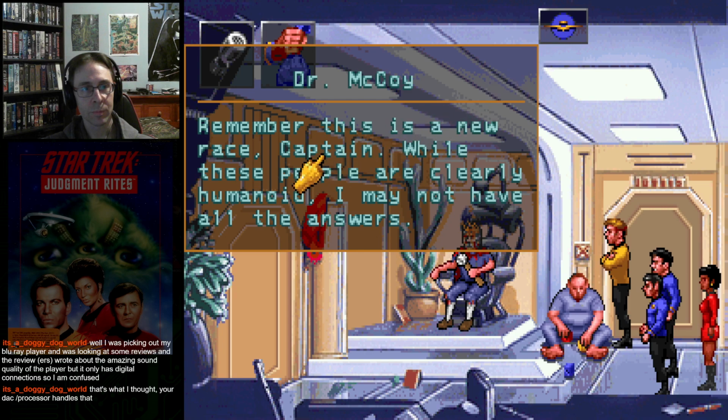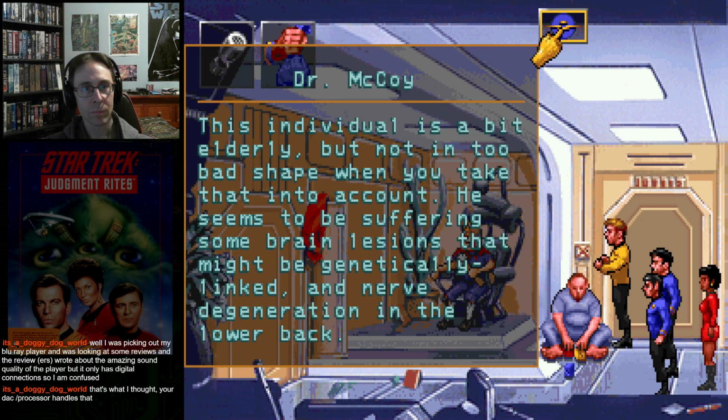Remember, this is a new race, Captain. While these people are clearly humanoid, I may not have all the answers. This individual is a bit elderly, but not in too bad shape when you take that into account. He seems to be suffering some brain lesions that might be genetically linked, nerve degeneration in the lower back.